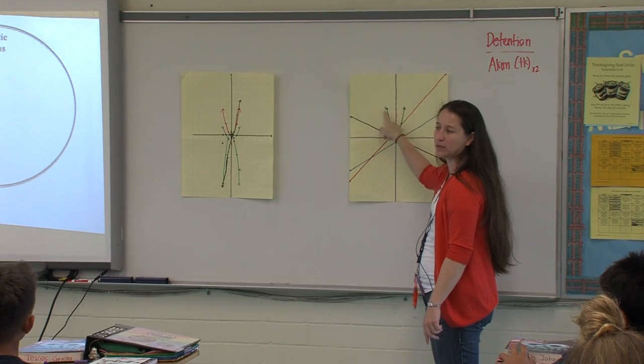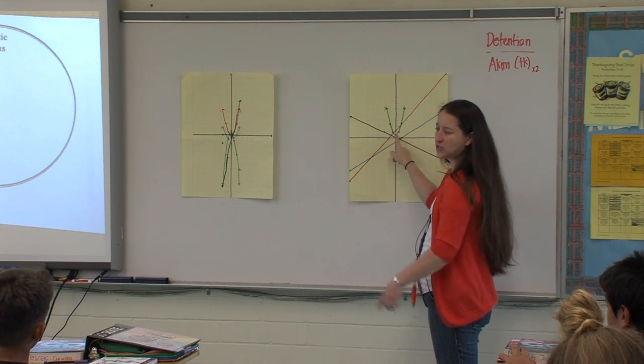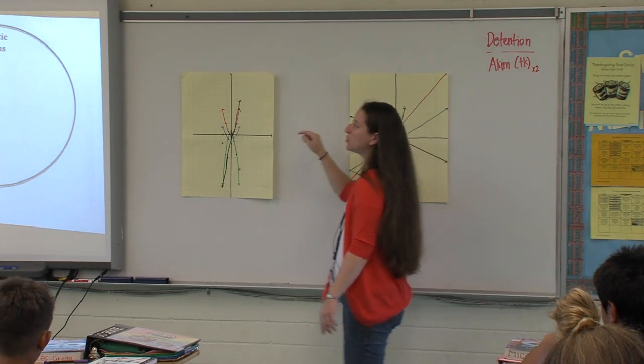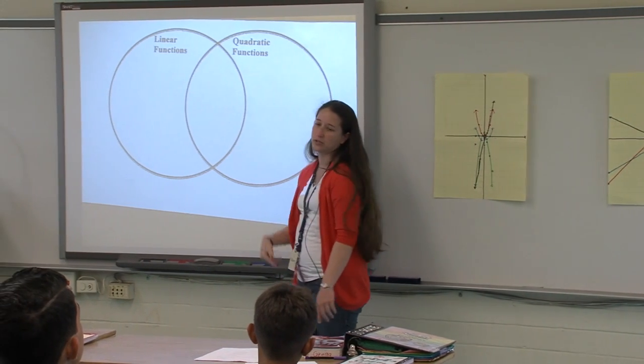It's called a parabola. So this actually curves down here. A different type of function makes it into a V, but these types of function with the x squared make it into a U, a parabola. Those are called, as you can see on your Venn diagram, a quadratic function.